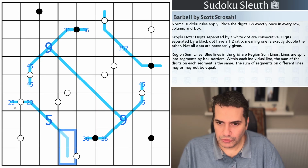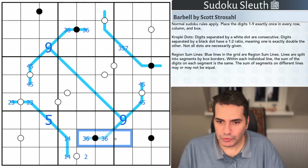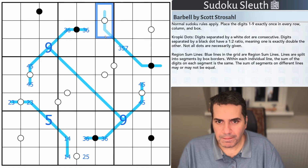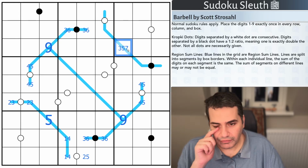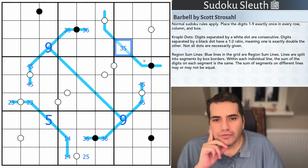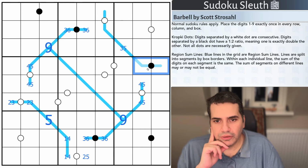These two cells could be, well, it's not 2, 3, 3 is not available. This is 1, 4. If that's 1, that would be 2. If this is 4, well, it's not 3, that would be 5. So yeah, I think I can eliminate 7 in here for the exact same reason. 3, 4, not available. 5 feels again very tricky.